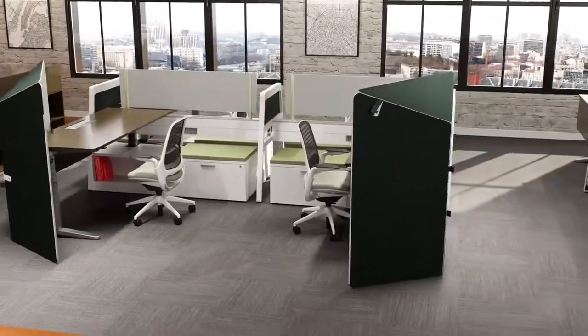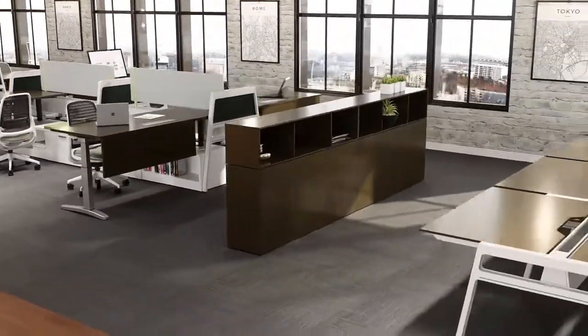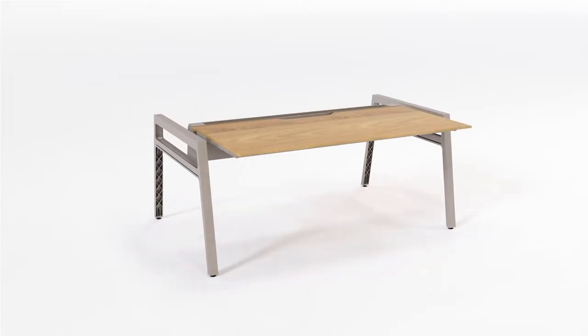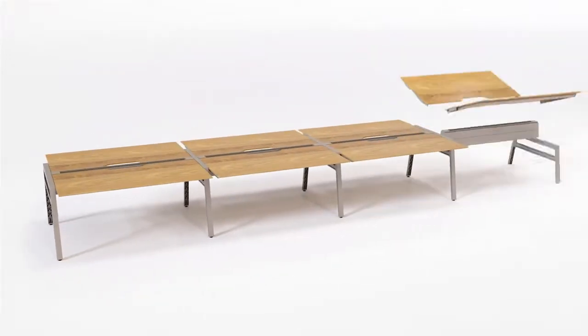Named after camping bivouacs that can be set up and taken down in minutes, Bivi can be moved, added, or changed faster than any other product on the market. Bivi's single-leg design and connecting trough lay the foundation for every setting, no matter how you arrange it. Its shared leg system makes it easy to add additional work surfaces without the hassle of redesign.